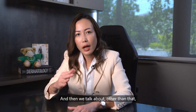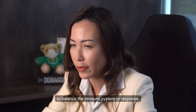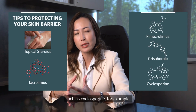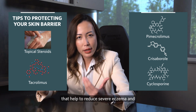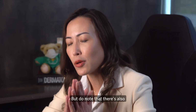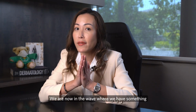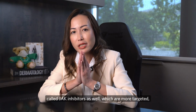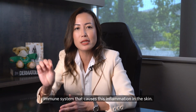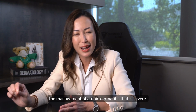And then we talk about, other than the oral medications, longer-term oral medications that help to balance the immune system or response. There are older class medications that have been traditionally used, such as cyclosporine, for example, that help to reduce severe eczema and manage it better on a daily basis if needed. But do note that there are also advancements on these oral medication options. We are now in the wave where we have something called JAK inhibitors as well, which are more targeted and more specific at just shutting down one arm of the immune system that causes this inflammation in the skin, and that can be very useful today in the management of atopic dermatitis that is severe.